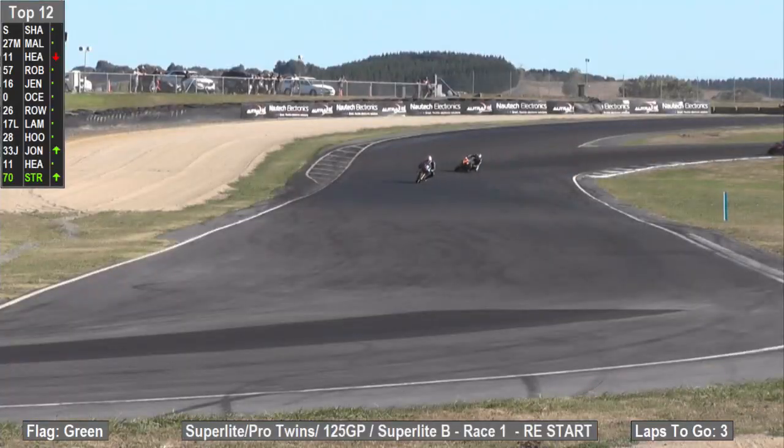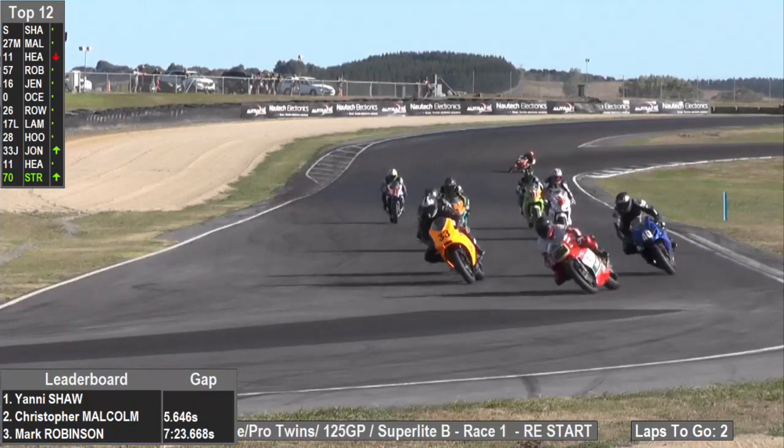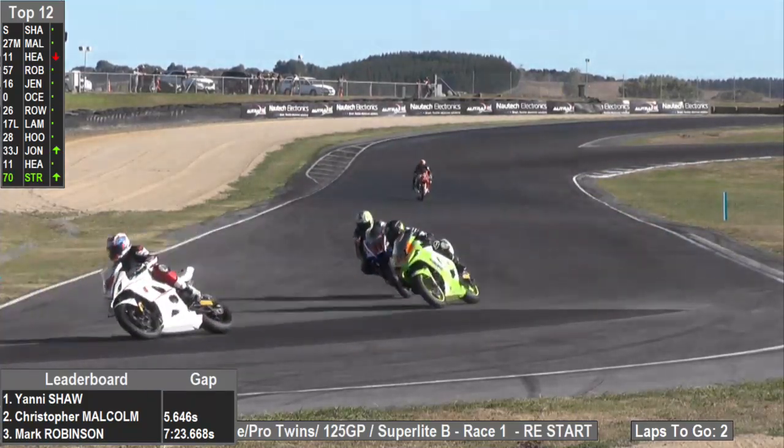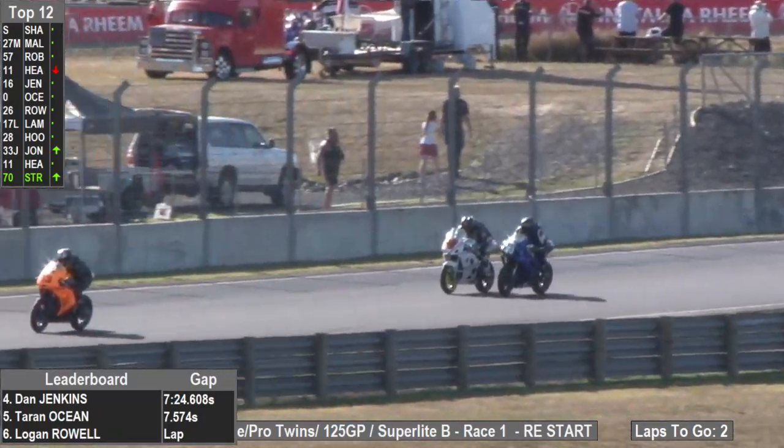They headed over the finish line, and it is still Yanni Shaw extending that advantage. He's out to 5.6 seconds, so our Australian visitor, who would never have been to Hampton Downs, is out there doing a quality job with a 5.6 second lead over Chris Malcolm and Mark Robinson at the moment.